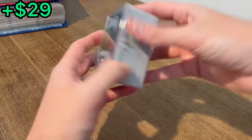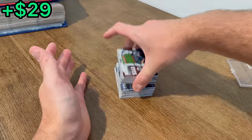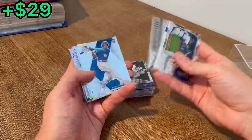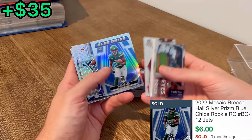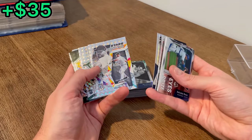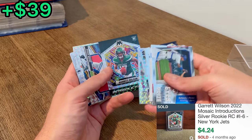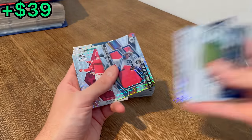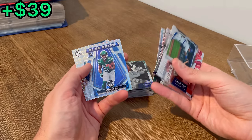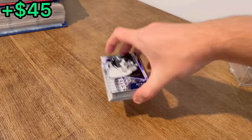All right, last container of cards in here. Looks like maybe some modern baseball and football cards. Oh, there is some shiny stuff in this. Oh, blue chips, Breece Hall, rookie, Stafford. Oh, Sauce Gardner, Mosaic Silver, Garrett Wilson, Introductions, Mosaic Silver, nice. Breece Hall again, there we go. Great run of cards right there.